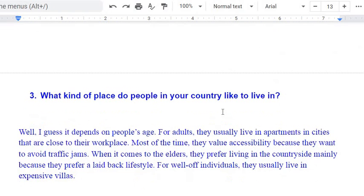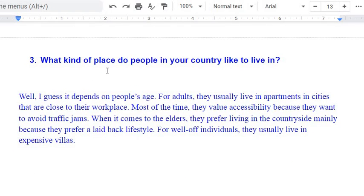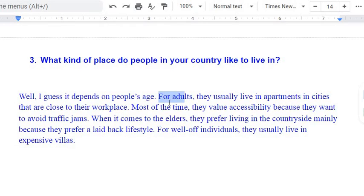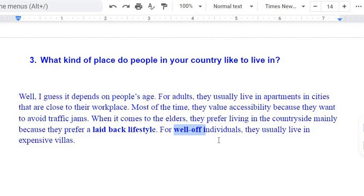Okay? Now let's continue. What kind of place do people in your country like to live in? Well, I guess it depends on people's age. For adults, they usually live in apartments in cities that are close to their workplace. Most of the time, they value accessibility because they want to avoid traffic jams. When it comes to the elders, they prefer living in the countryside because they prefer a laid-back lifestyle. For well-off individuals, they usually live in expensive villas.